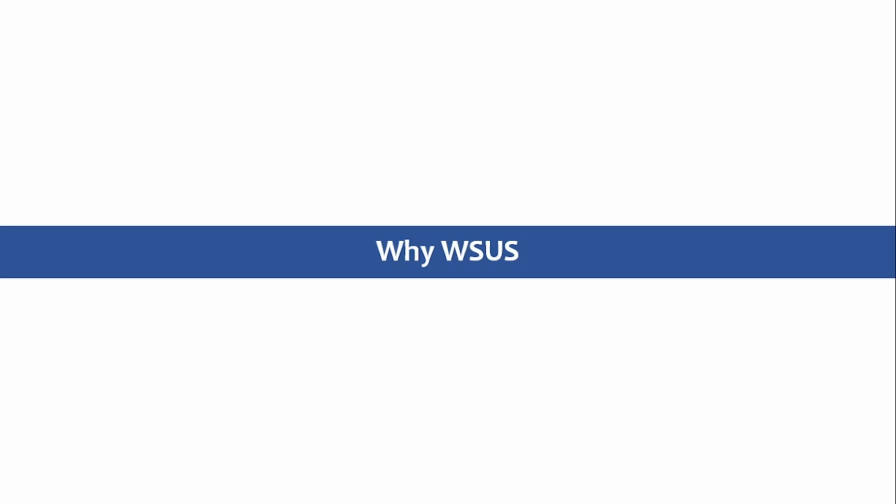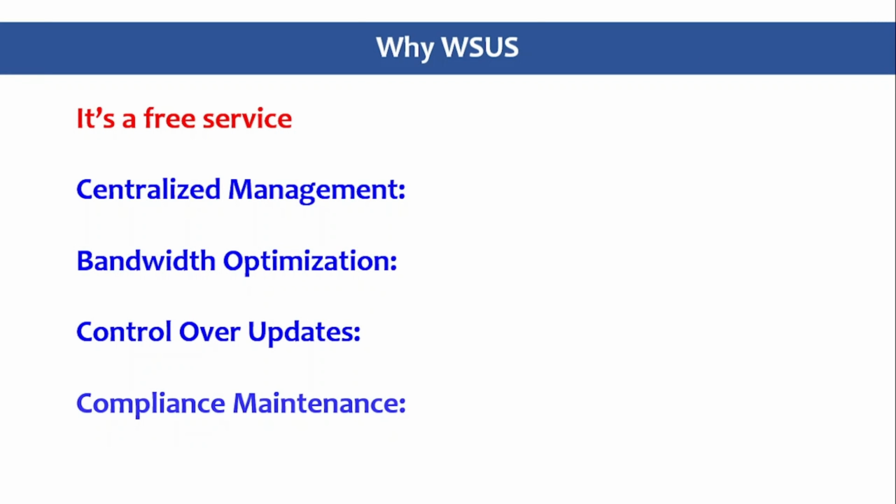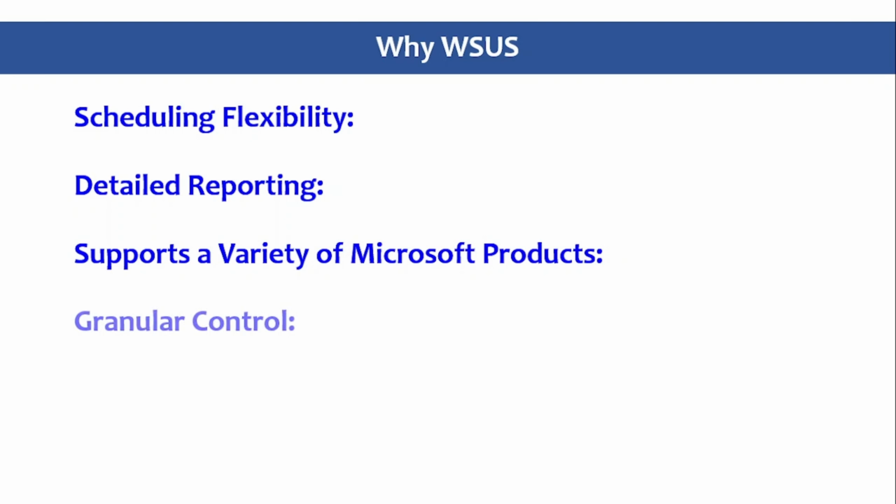So why use WSUS? Again, we won't be going in depth here, I'll just give you some bullet points. First of all, it's a free service. Then centralized management, bandwidth optimization, control over updates, compliance, maintenance scheduling, flexibility, detailed reporting, and support for a variety of Microsoft products. But again, there is a caveat here: only supported Microsoft products. We have granular control over the updates, and we can also go for some offline patch management using Windows Server Update Services.